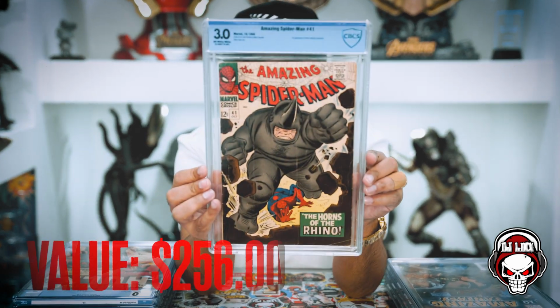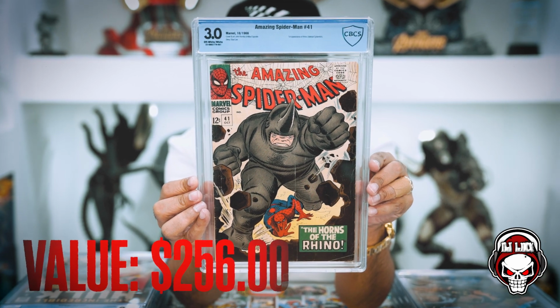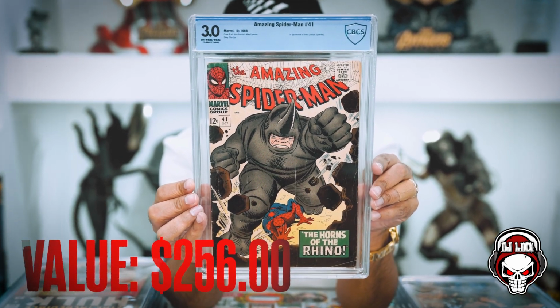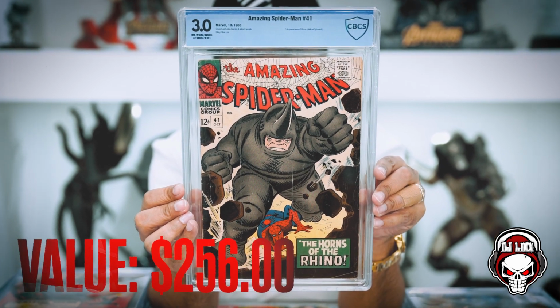Next up, another comic book mystery box grand prize win. This was a grand prize win from the man from Beantown, and this is Amazing Spider-Man number 41, first appearance of Rhino. I got this out of the mystery box. It was raw, sent it to get pressed and cleaned, sent it off to CBCS at the time, and it came back a 3.0, which I am not mad at.